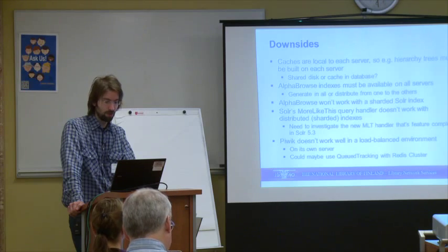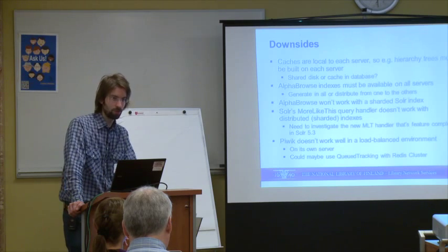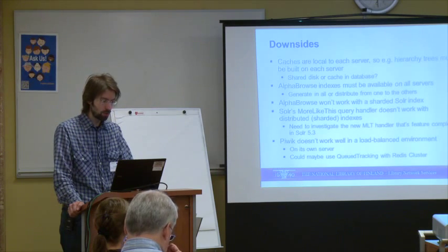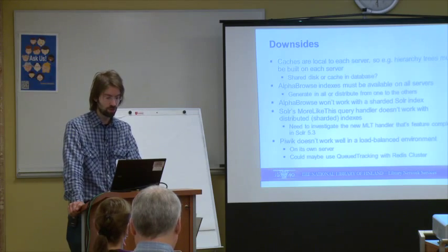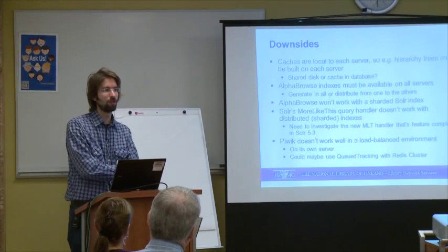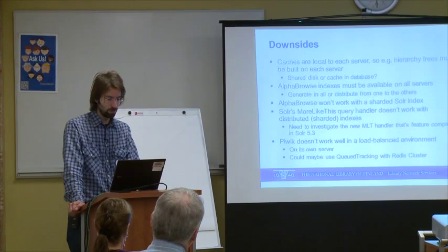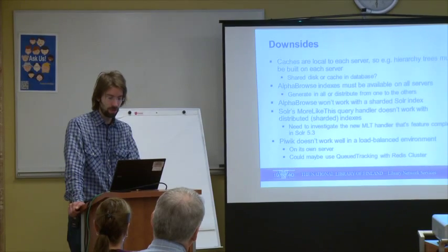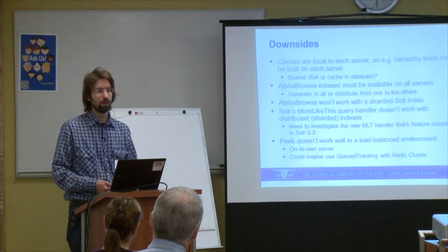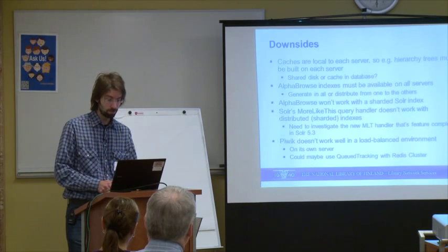And AlphaBrowse, as I mentioned, must be available on all the servers. And it's a heavy process in a large index. Solr's more like this query handler doesn't work in sharded indexes, so we can get away with that when we have full replicas on each of the front ends. But if we start sharding the index, we need to change to the new more like this handler that's supposed to be now feature complete and be able to do the equivalent as the old query handler in Solr 5.3. But I haven't tested it enough yet to see if it really works.